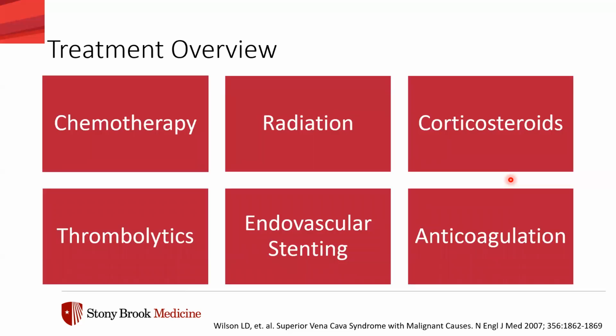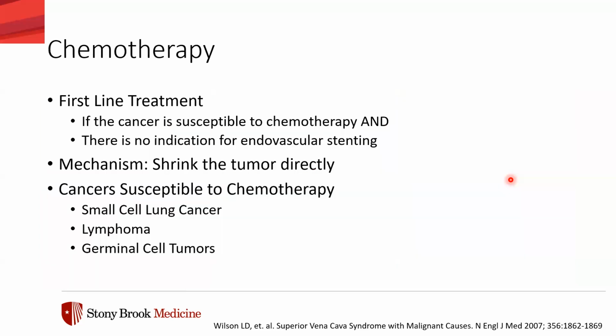Now our treatment overview, there are a lot of treatment options, but I do want to make a disclaimer that there are no formal guidelines that address the management of superior vena cava syndrome. So a lot of this is really just based on smaller case reports and case studies. The chest physicians and NCCN did put out some general recommendations for patients with lung cancer. They recommend radiation and or stent placement for symptomatic obstruction. Overall, though, our goals of treatment really are to shrink the tumor and prevent any thrombosis from occurring.